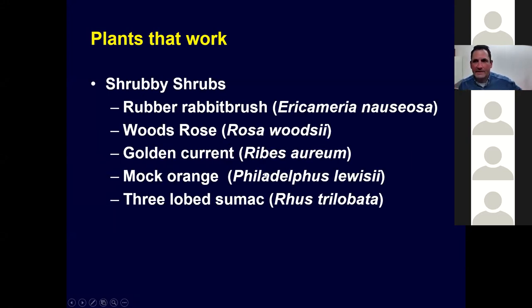We don't have a lot of trees here, but we have a lot of shrubs and shrubby trees. But these are really what provide a lot of structure. Some examples, depending on the habitat you're looking for: rubber rabbitbrush, woods rose, golden currant, mock orange, three-lobed sumac. These are all plants that are native throughout a lot of Montana, pretty drought tolerant, really for dry land areas, and offer diversity. I'll show some pictures.